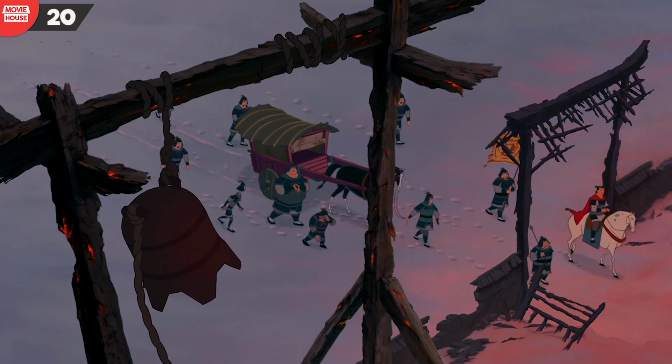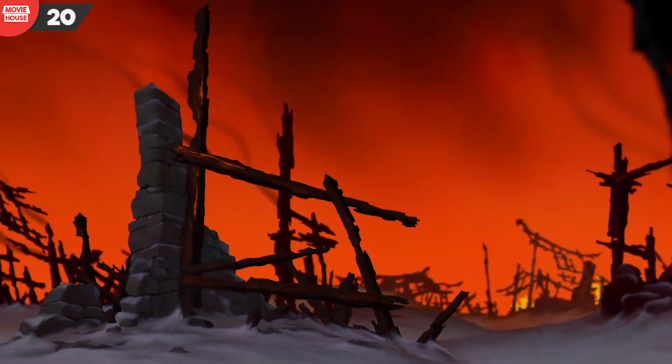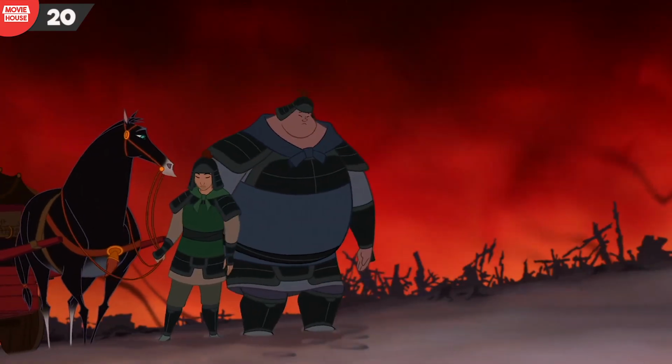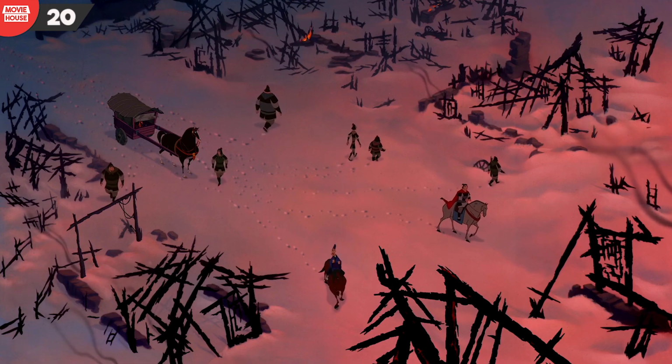20. Notice how when the soldiers arrive at the city that has been destroyed by the Huns, there are no footprints except for those of the soldiers. But there should be thousands of them left from the Huns' army and villagers who battled there. Had it been snow that covered the footprints, then it should have been white.